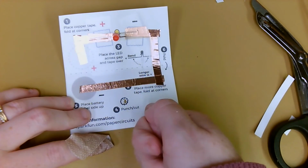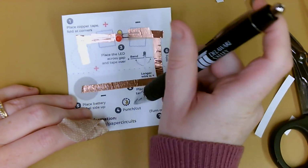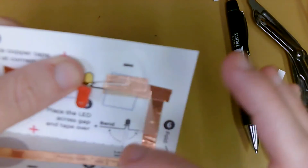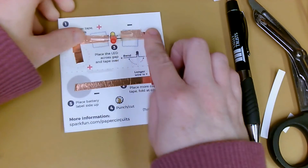Now, you could do a hole puncture, or you can just take a handy pen and you just puncture it and go through. So it looks like that. Because when we fold, we want the LED light to kind of go through that cavity. So there we go. All right. So that was step 4.